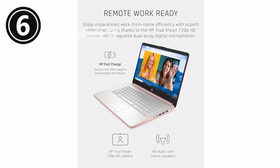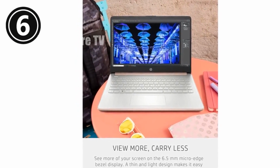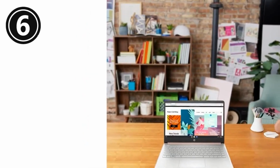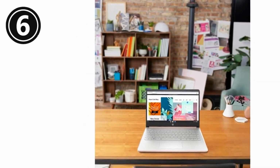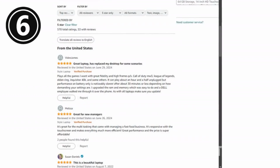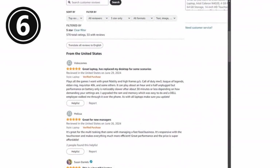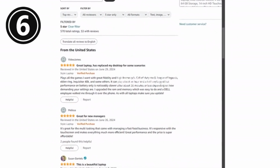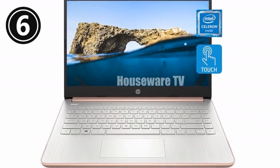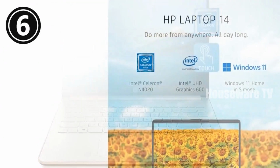Now, let's talk performance. Powered by an Intel Celeron N4120 processor, this HP laptop offers a balance that will cater to your multitasking needs without a hitch. Whether it's handling multiple tabs, streaming content, or running office applications, the performance is seamless thanks to the 4GB of RAM and 64GB of eMMC storage. And for the gamers and binge watchers out there, the Intel UHD Graphics 600 makes this device ready to smoothly stream 4K content.